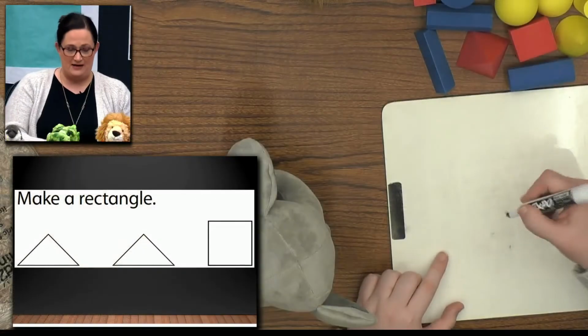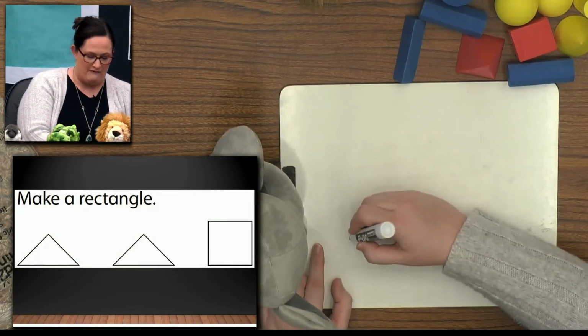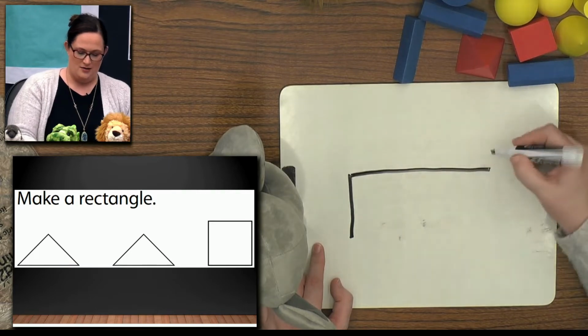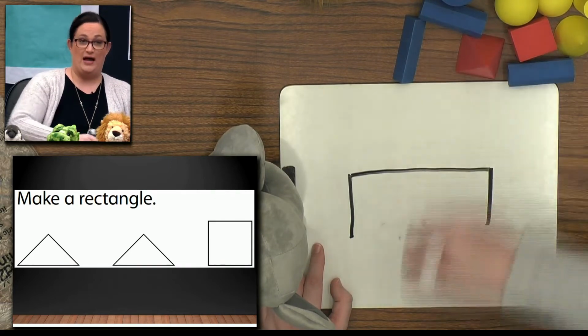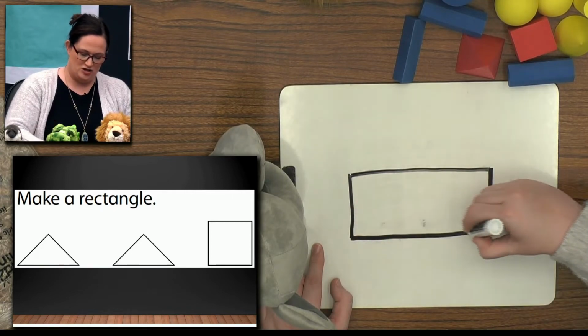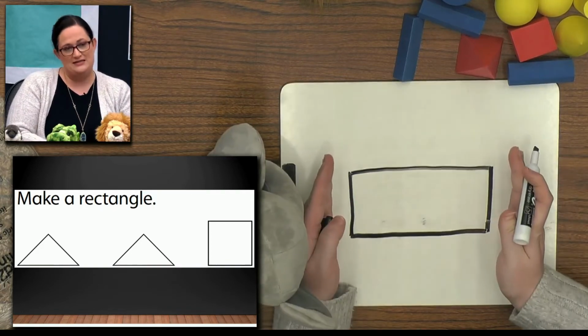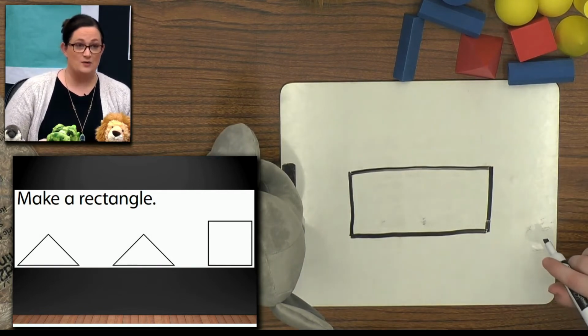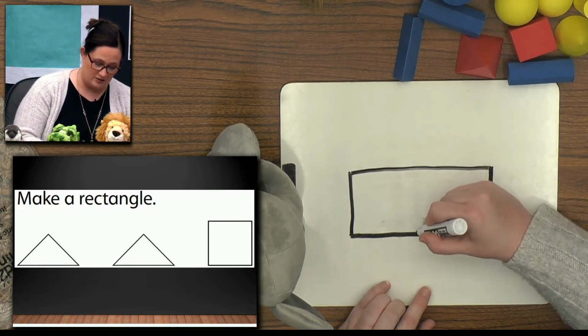So I'm going to make my rectangle shape on the outside. Everyone draw a rectangle. That's a shorter line and a long line. Or you can make it going up and down. That works too. It can face in whatever direction you want. It just has to have 2 opposite sides the same length and 4 straight sides. Now I'm going to make a square. I'm just going to draw a line right down the middle.